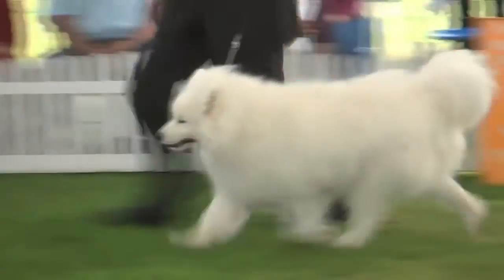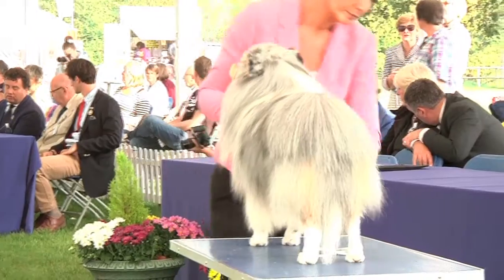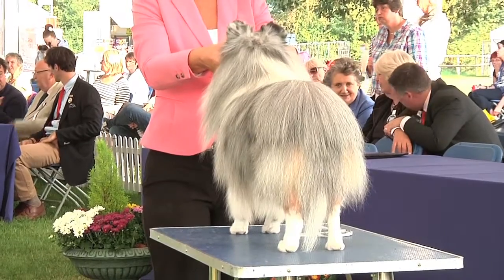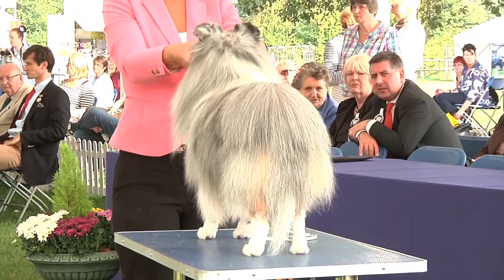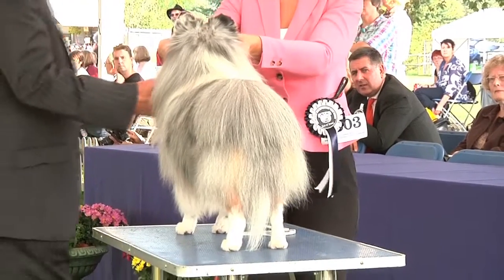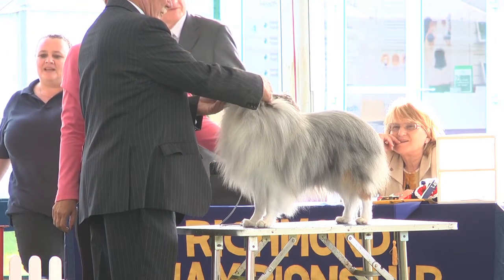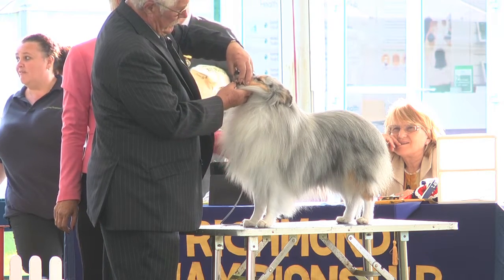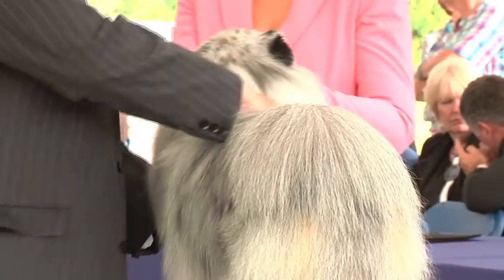The Samoyed, 3242. This is a Shetland sheepdog, a dog, number 3303. He was selected from an entry of 102 by Judge Barbara Tunnicliffe.